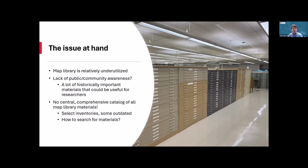Another issue at hand is that we have no central comprehensive catalog of all our map library materials. So all the maps, relief models, all that stuff, we don't have a central catalog of it. We have some select inventories that we've accumulated and cataloged over the years, but some of them are outdated. They're parts of the collection, not the entire one, and they're not connected to the main collection database run by the library's IT team. So we want to come up with a way where people can still search for materials within the map collection, get a more detailed idea of what is available in there, and maybe foster some sense of curiosity, so they're going to want to come and visit.